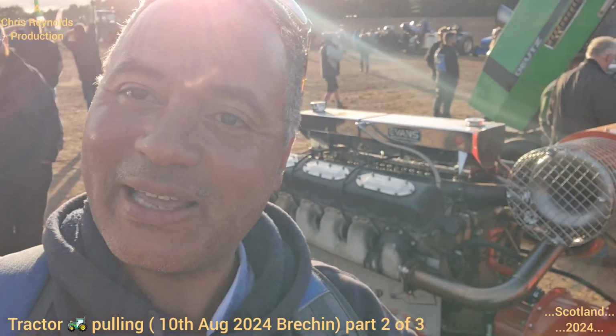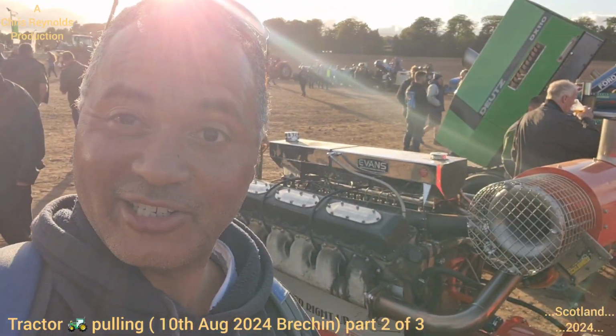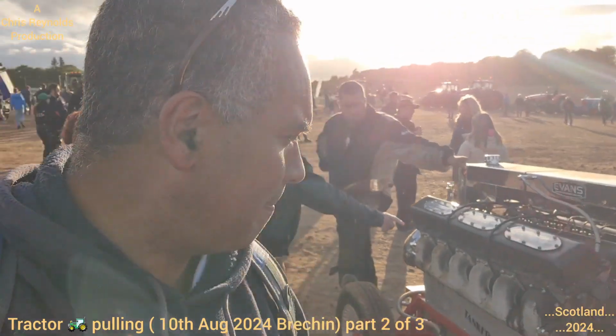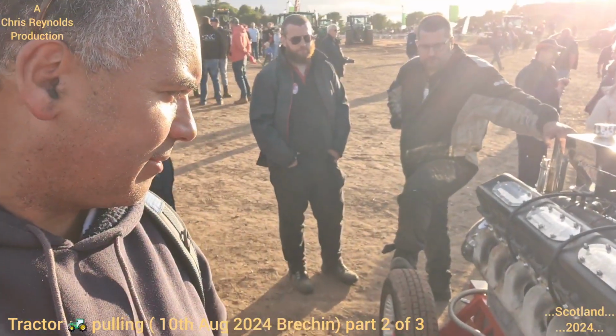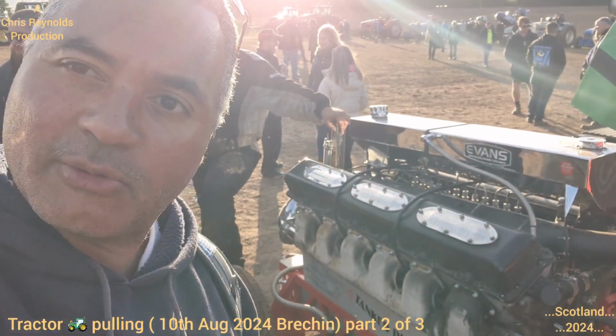Just to verify, I just asked them, 38.8, so it's nearly a 40 litre engine. It's absolutely massive. It's a V configuration as well. So there's 12 cylinders, 6 cylinders per bank.